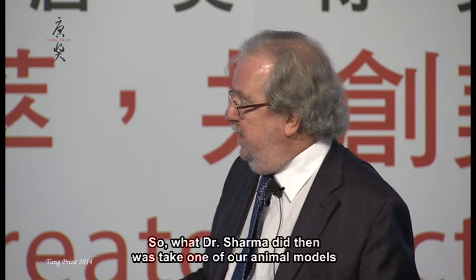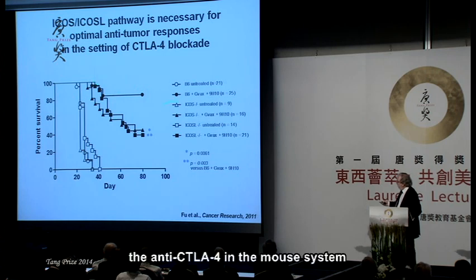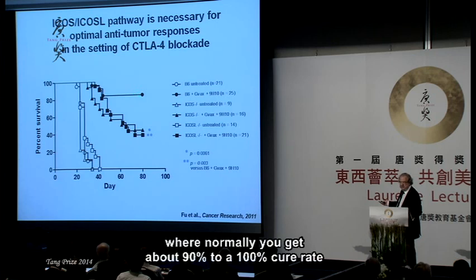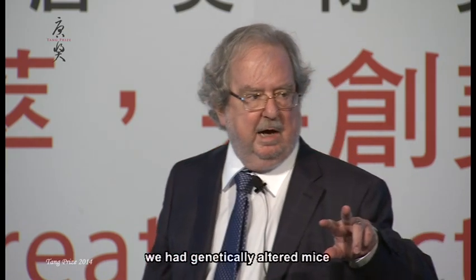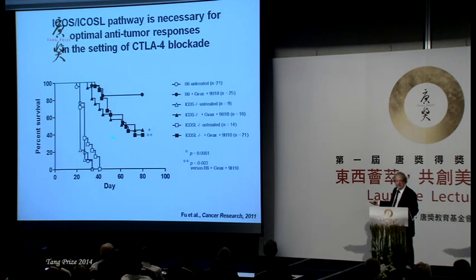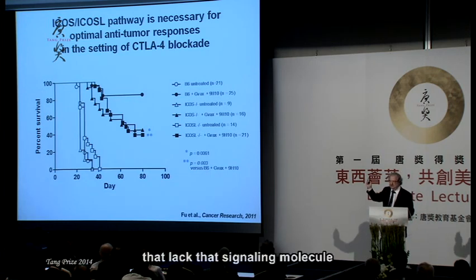So what we did then, Dr. Sharma took one of our animal models, the anti-CTLA-4 in the mouse system with anti-CTLA-4 plus a vaccine in this case, doesn't really matter, where normally you get about 90% to 100% cure rate of the animals in wild-type mice. But then the beauty of going back to a mouse model is we have genetically altered mice in which they lack either ICOS or its ligand. So they can't signal through that pathway. And so you can see right away the therapy is only about half as effective in mice that lack that signaling molecule.